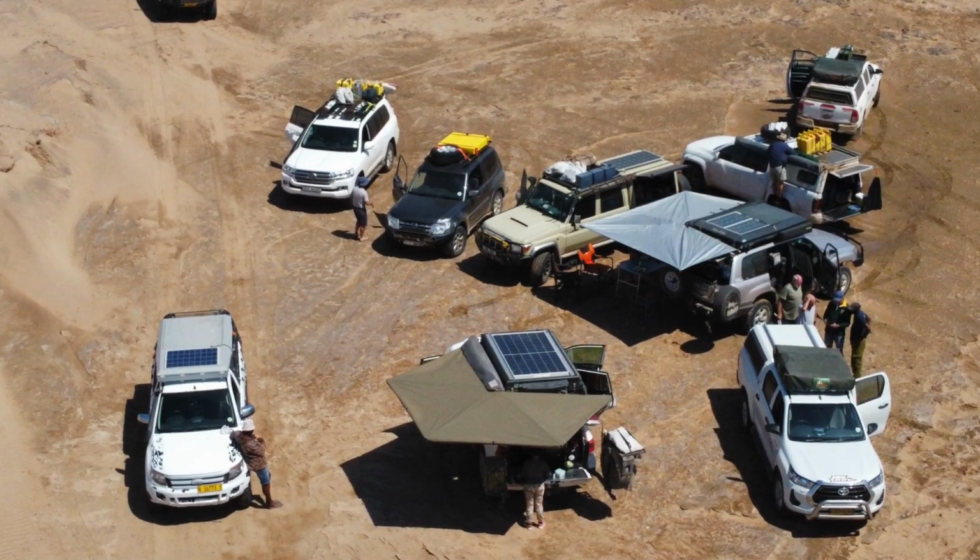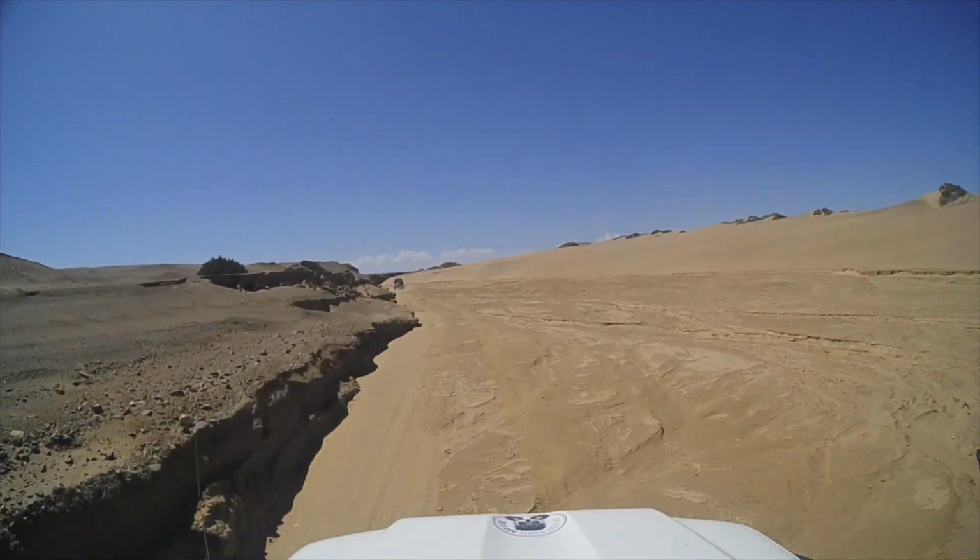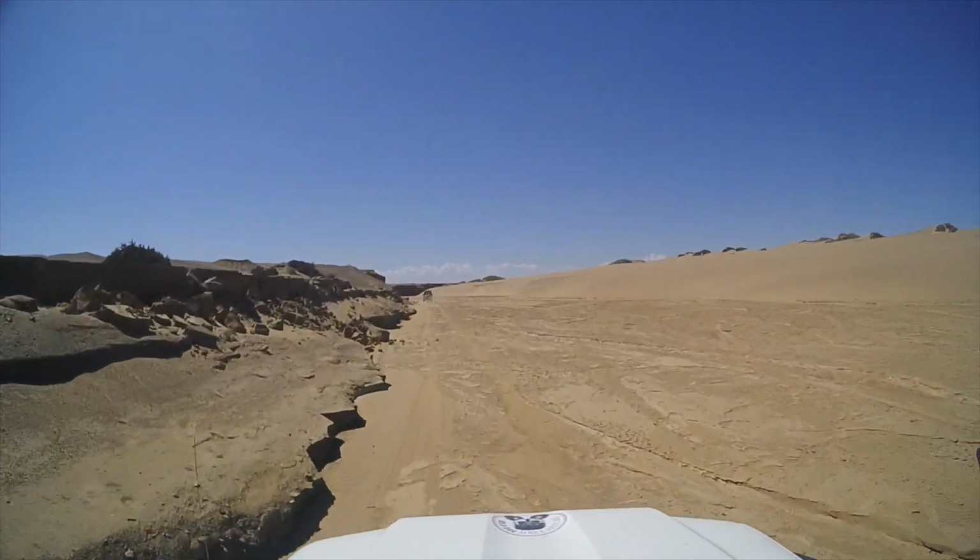After our lunch stop at the Hartmann River, we drove through the riverbed, which was good fun and very scenic.